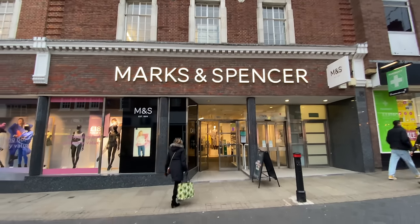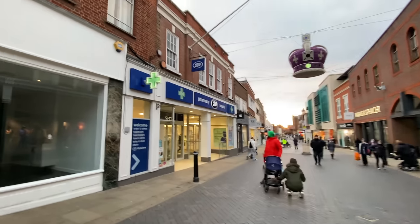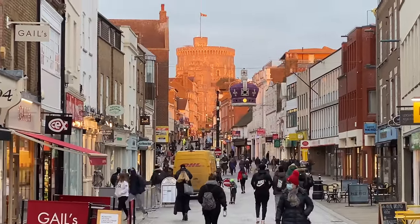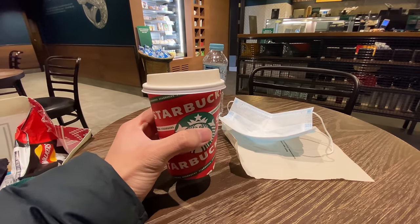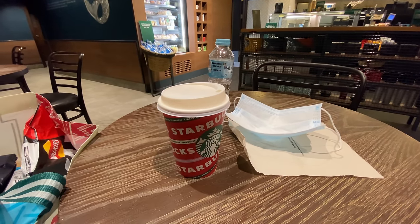So I just went to Marks and Spencer to get some food to bring back to Australia. And now I'm going to check out Boots. So I bought a lot, as you can see, and now I just got a chai latte from Starbucks. I'm going to wait until my bus leaves for Heathrow in about half an hour.